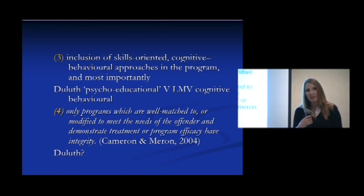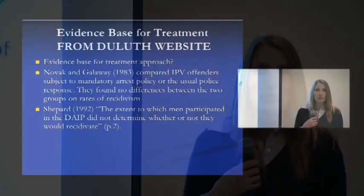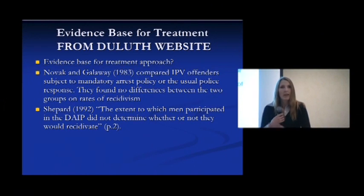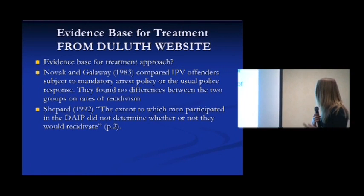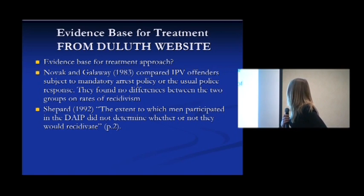In spite of everything, if it works, then maybe we can just let it go. Again, I didn't go trawling through the literature to find negative studies. I went to Duluth and looked on their website at the studies they cite to tell us that it's an effective program. They have the first study, which compared intimate partner violence subject to mandatory arrest. They found no difference between the two groups.